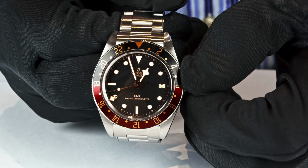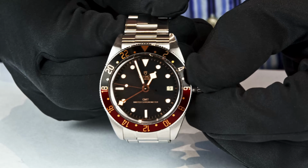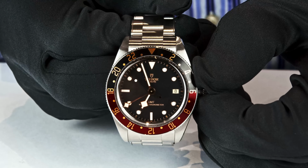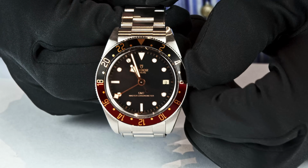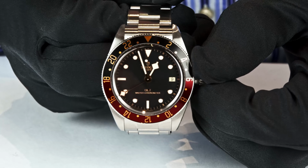At home, you preset your home time, and when you travel, you pull out the crown to the first position, and then you're able to set the hour hand independently. As you see, the second hand still sweeps over the dial. You're not losing the precision of that watch, and it is METAS certified and it is ultra precise, I told you. So very nicely done.